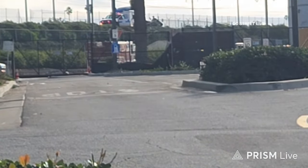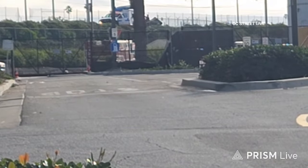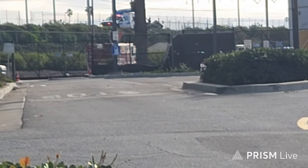Yeah. Yeah, I ended up coming towards this direction and found Valley, and I found it. It's like an entrance of some sort, and I got access to it.